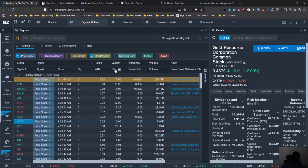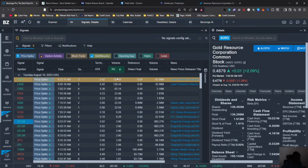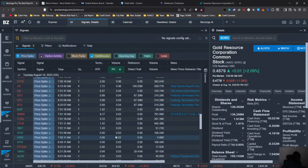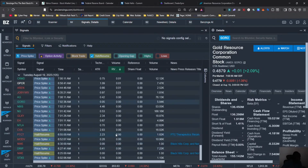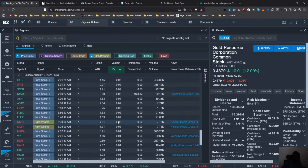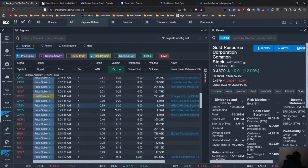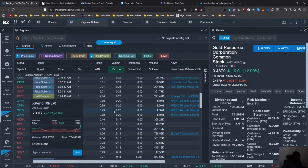Okay, so we're just going to stick to the high relative volume. That way we know we're in at least some good ground, because these low relative volume ones will get you killed. They may pop or whatnot, but without the interest, they're going to die. CX pair there.